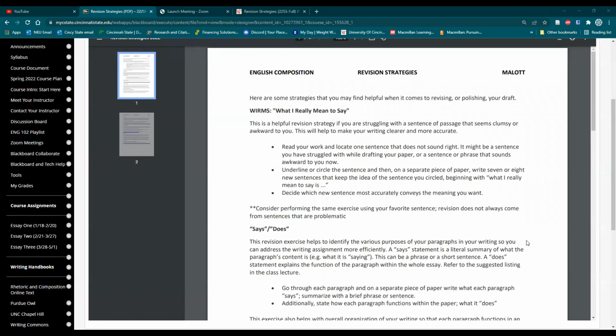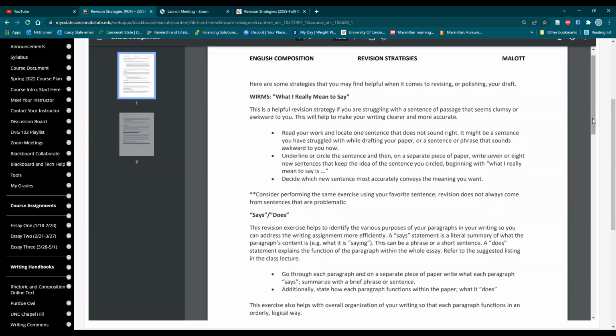Hey everybody, I wanted to walk you through this handout on revision strategies that you'll find in the resources for week 5 folder. And I just want to explain some of these strategies that may be helpful for you as you begin to revise your draft.